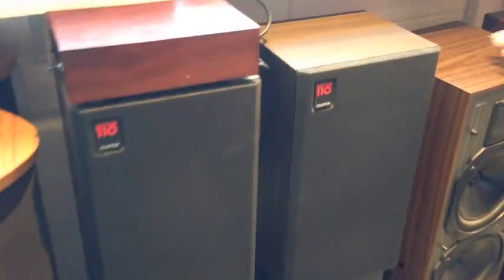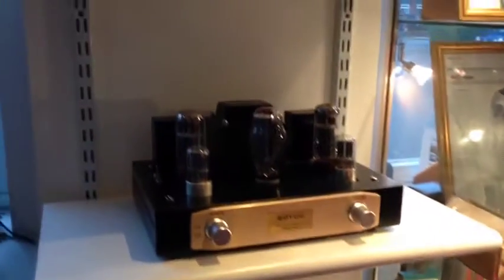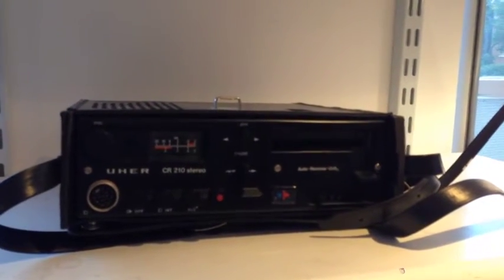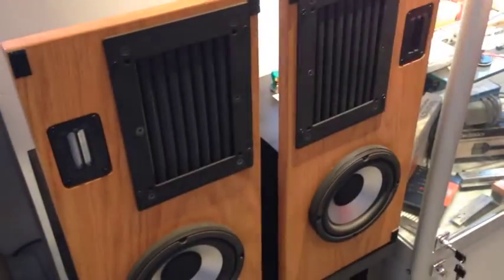The DCM Time Windows, there's a pair of those there, American speakers. Little 110s, little pair of Kef C series. We've got a little kit amplifier that we sell. There's a Uher Report up there, which is a little reporter's cassette recorder from before the age of iPhones and things like that. Then we've got the Eminent Technology LFT16s, the small versions of the big ones we'll see later.